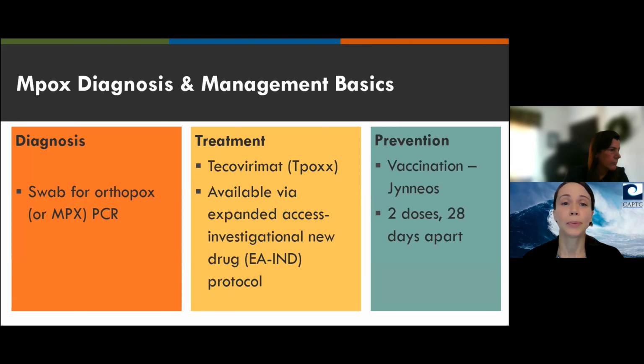Now, very briefly, I just wanted to cover some of the diagnosis and management very basics of Mpox. So the diagnosis is by PCR performed on a swab of a lesion. There is a treatment. It's an antiviral called TPOXX. It's only available through this expanded access investigational new drug protocol. So there are some hoops to jump through if you do end up needing it. So just be aware of that. And there is a way to prevent Mpox, which is through vaccination. The vaccine is called Jynneos, and it's given as 2 doses, 28 days apart. Next slide.